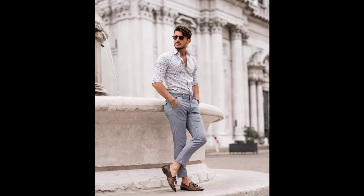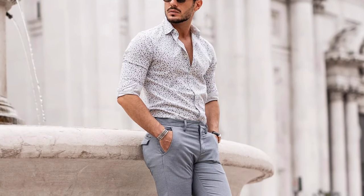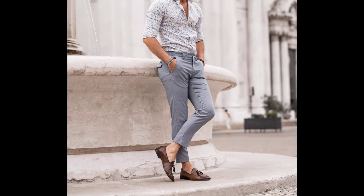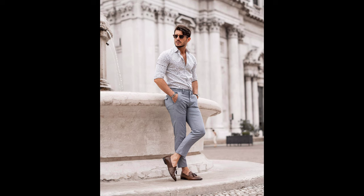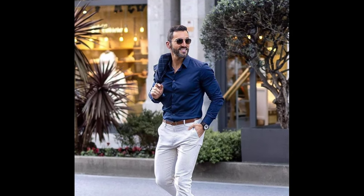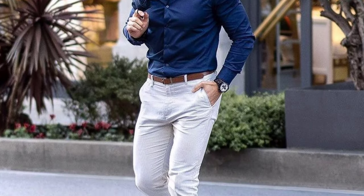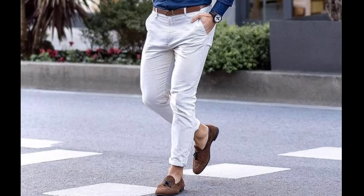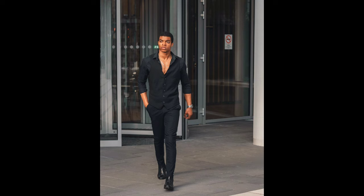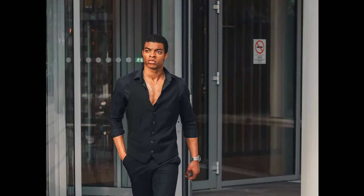For next outfit, you can try white printed shirt with grey pant and brown loafer. For next outfit, you can try navy blue shirt with white pant and brown loafer. For next outfit, you can try black shirt and pant with black shoes.